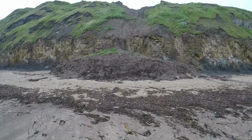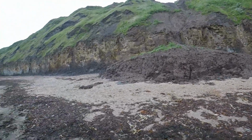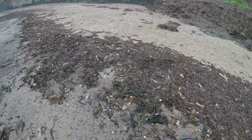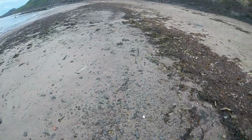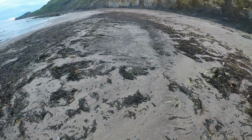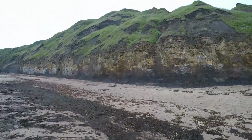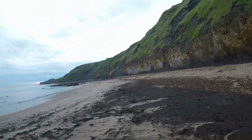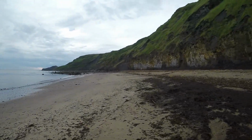Yeah, you can see where we've just had a big landslip just here. It's all mud though, it's not the material we're looking for. A few bits of seaweed about, but I always say if we find one good find, it makes it all worthwhile. But it's nice to be out anyway, really, so I don't mind. This is the sort of material you want to be looking in if you want to find any fossils. But we'll go to that end there where there's some rocks, and we'll have a little mooch around there, see if we can see anything interesting.